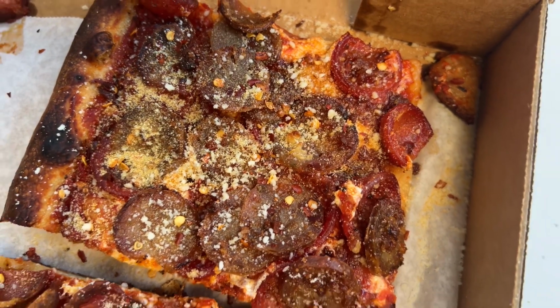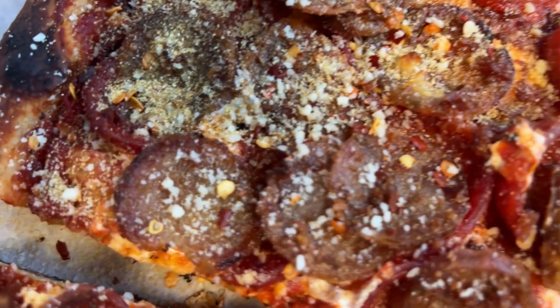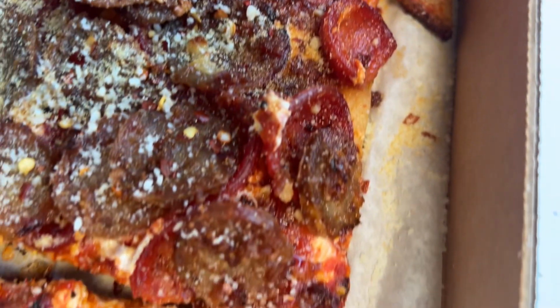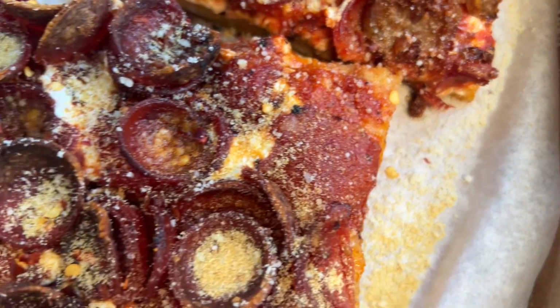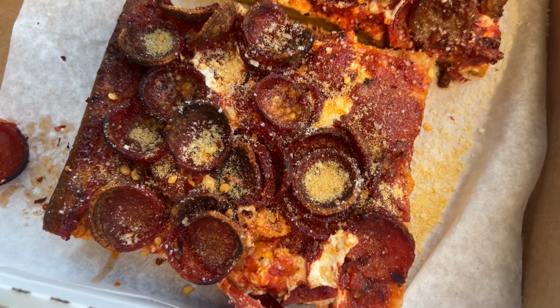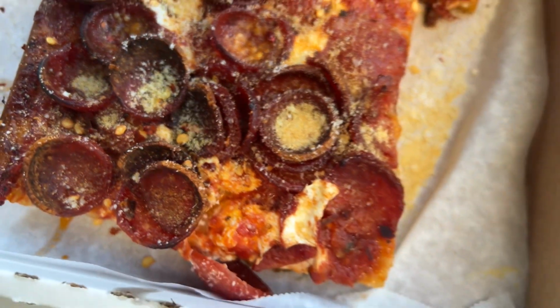Sausage and pepperoni. It's a square pizza. See the slices of sausage and pepperoni. The one down here is called the spicy spring. It's just all pepperoni, spicy pepperoni.